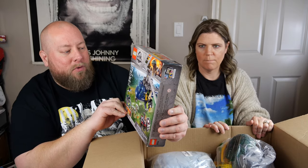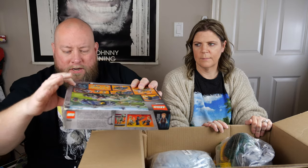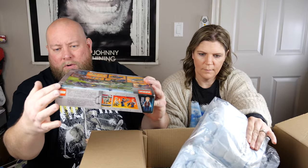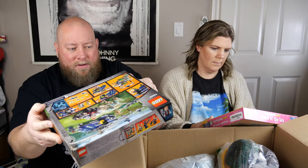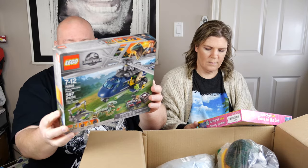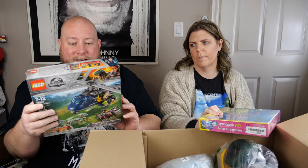We got a Jurassic World Lego Blue's Helicopter Pursuit Lego set. This is one of the ones that you push in and punch out and pull. It has not been opened up yet. It is still factory sealed. The box has a little damage in the corner, but besides that, the box is like 8 out of 10 condition. This set has probably been retired, I bet. So I'll update below what the value of this thing is. That's like the fourth factory sealed Lego set that you've seen tonight.